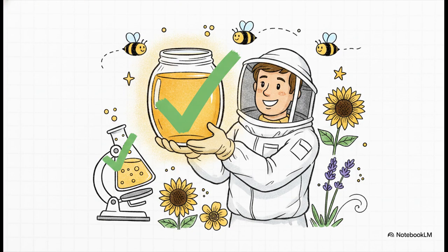But there is a very bright silver lining when we look closer to home. When researchers took honey sourced directly from local UK beekeepers and ran it through that exact same rigorous DNA testing, 100% of the samples passed. Every single one was proven to be biologically genuine. The science definitively shows us that real local beekeepers are producing the real thing, while the global industrial supply chain is just drowning in fraud.